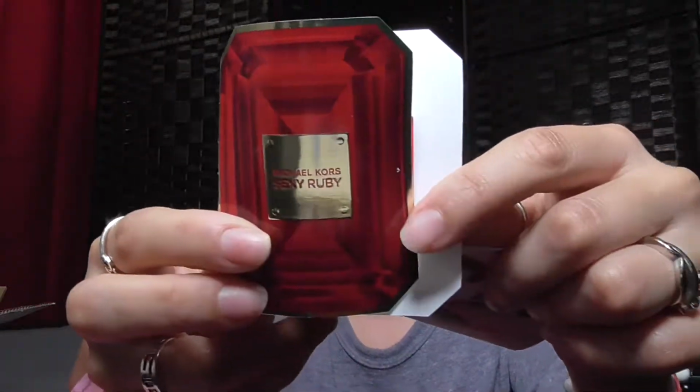So wow. So the last thing, and I don't think it came in the box. Yeah, I think I was cheated out of a product because I don't see it. It's supposedly to be Michael Kors Sexy Ruby, and I did not get it. Look at that, guys. So yeah, I'm gonna have to contact them. I have nothing else. The baggie is empty. It was going good until that's missing. So I really wanted to see what that smelled like. So yeah.